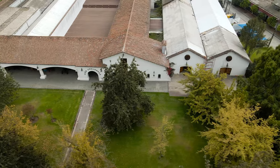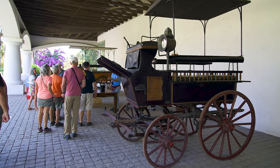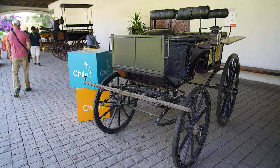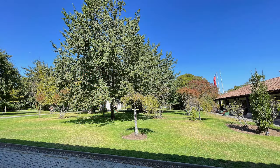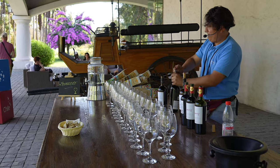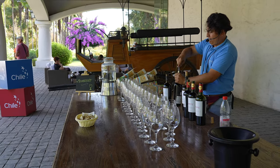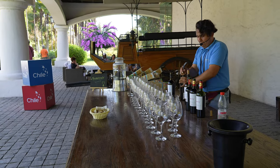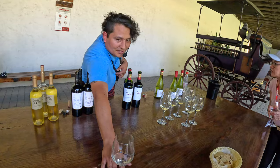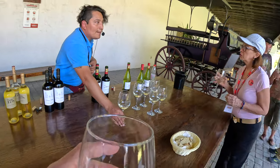After the tour, we head to the tasting area to sample some of the winery's best wines. The tasting area is elegant and spacious, and the wines are served with a variety of delicious snacks to enhance the tasting experience. We get to taste some of the winery's most popular wines, including their famous Cabernet Sauvignon, Sauvignon Blanc, and Carmenère.